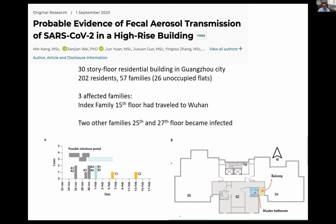The index family, the first one, had traveled to Wuhan, and then they found cases on the 25th and 27th floor. And the interesting thing is this is the blueprint of the building, and there were 3 areas: the area 01, 03, and 04, and all of the cases on the 15th, 25th, and 27th floor occurred in these areas. So the authors postulated that those infected on the 15th floor somehow transmitted the disease through the pipes, the black water pipes in the building.